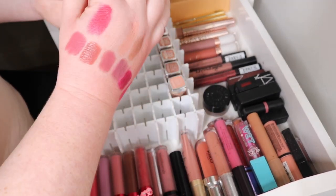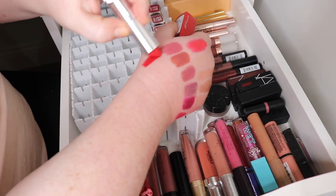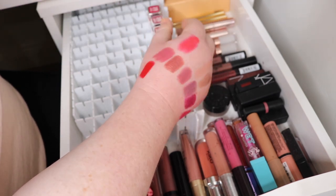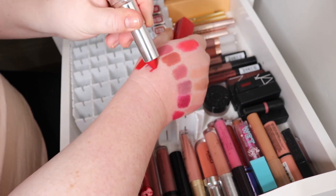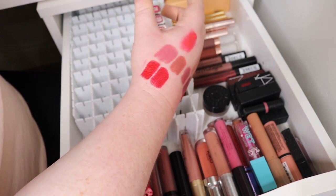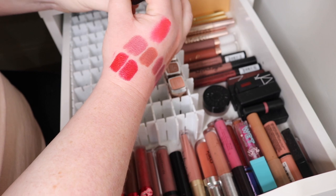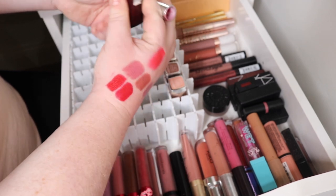Red For Me. So I've got three reds. I'm going to swatch them all and see how I feel. Ruby For Me. And Red Revival. Oh, this one's old. I'm going to chuck that one out.